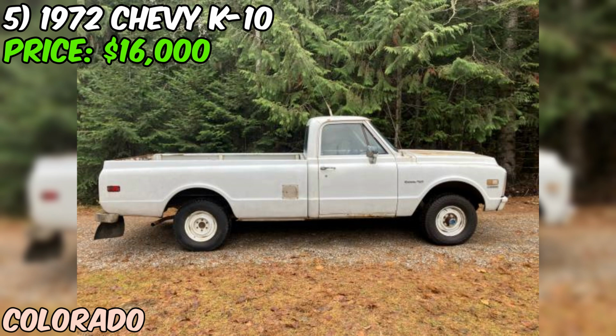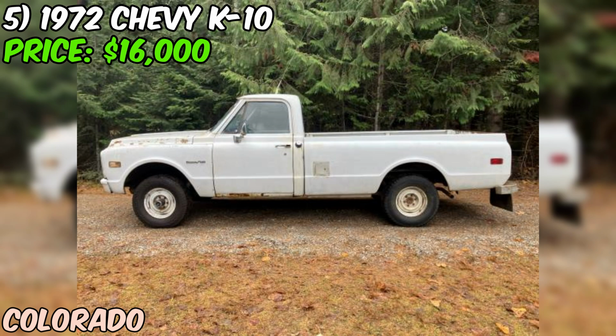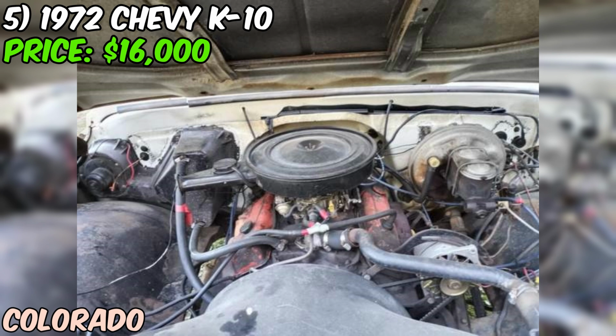The asking price of $16,000 puts it in an interesting spot in the market. These 67-72 Chevy trucks, especially 4x4 models, have been climbing in value, but you'll want to verify its condition to ensure it matches the price tag. Being a farm truck could mean it's either been well maintained as a valuable tool or worked hard. That's something you'll need to determine in person.